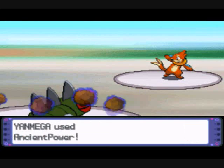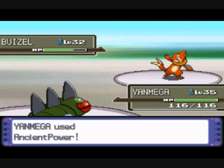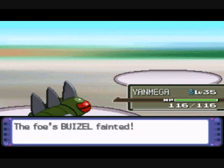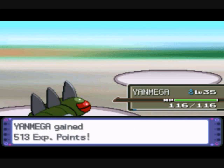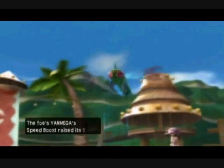Believe it or not, Yanmega's greatest stat is not speed, it's special attack. Its special attack can reach a maximum of 364. Awesome. And besides, who needs a high speed stat when your ability is Speed Boost? I love that ability. I said it before and I'll say it again. Best bug flying type ever.